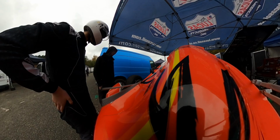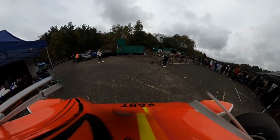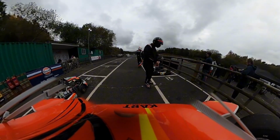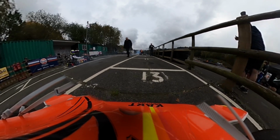So for Heat 3, we weren't sure whether it was going to absolutely pour down just before, but we didn't really have a choice. We did have to go down on slicks and join the rest of the grid, as there was only a couple of minutes before we were going out. Unlike British champs though, there was no gate close time, so we can really get down here even 30 seconds before. But like the rest of the grid, we were on slicks, which meant if it poured down, we'd all be in danger. It'd be like driving on ice in 50 horsepower go-karts.